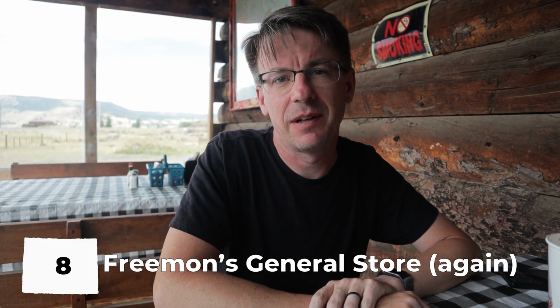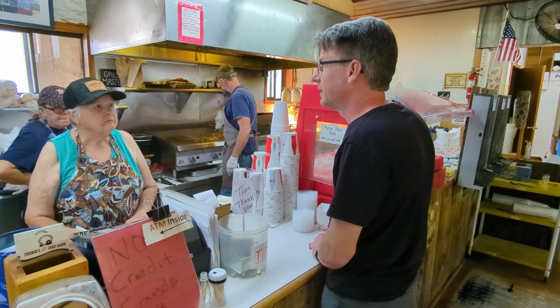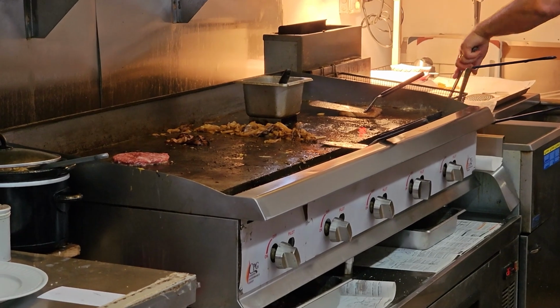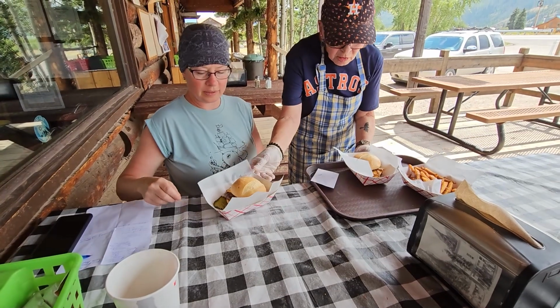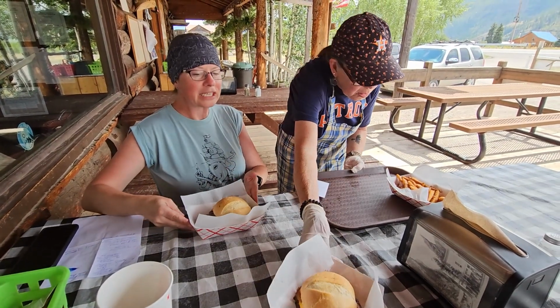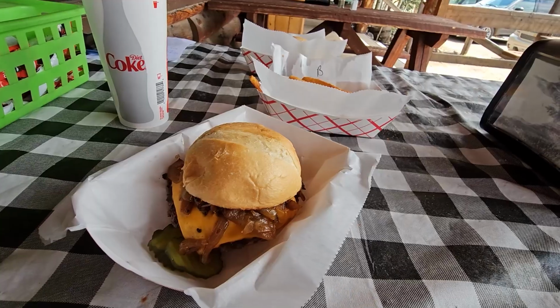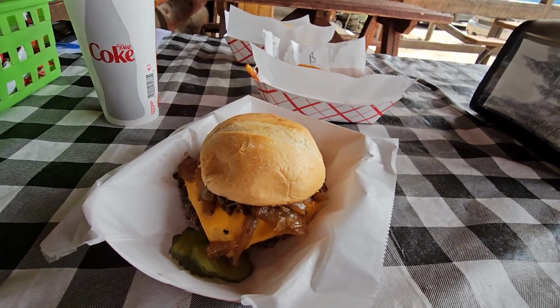So we're back at Freeman's General Store. We came for ice cream earlier, but we also heard so much about the burgers and the fries that we had to come back. It's about 20 minutes outside of Creede, and it was worth the drive. It should be noted that it's cash only, but they do have an ATM on site. But the burger and fries are really good. They saute the onions and put them into the cheese in the burger, and I think that's really what sets them apart. Y'all enjoy. Thank you so much.